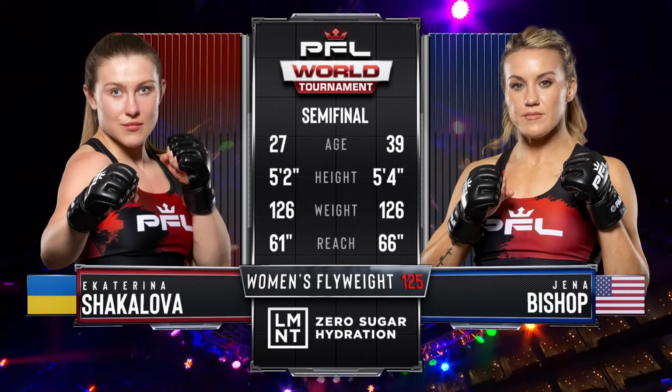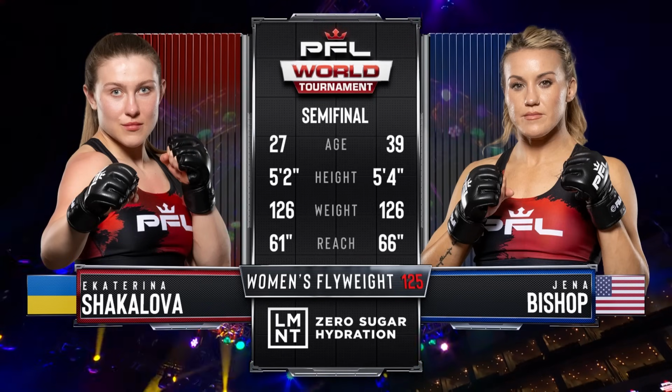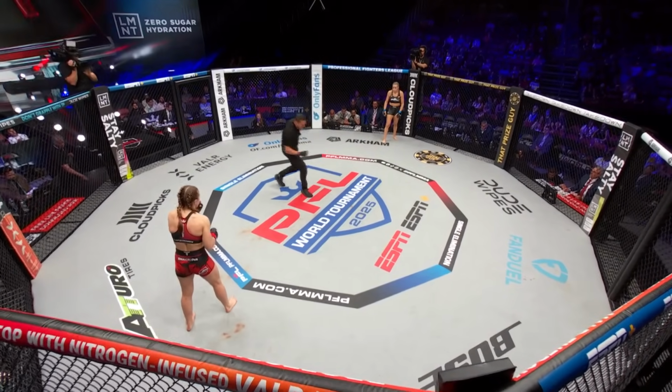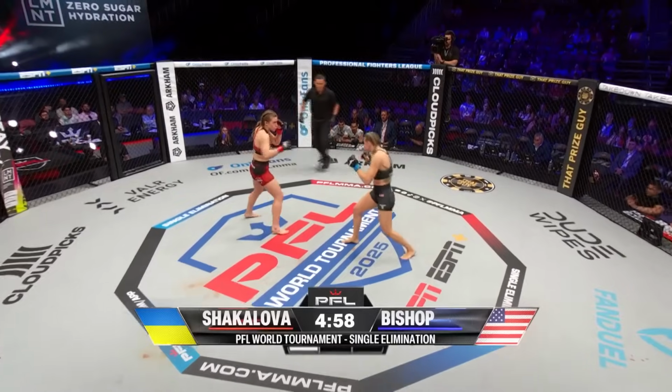Shakalova is 27. Bishop, as I mentioned, is 39. Bishop is the taller fighter at 5'4". That translates to a 5-inch reach advantage. Shakalova is in the red. Jena Bishop's in the black. Southpaw stance.